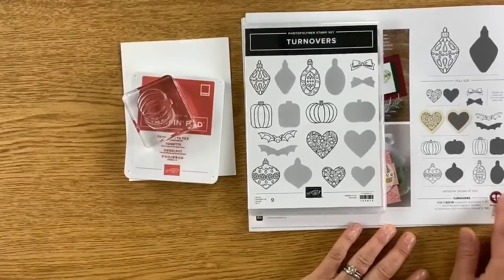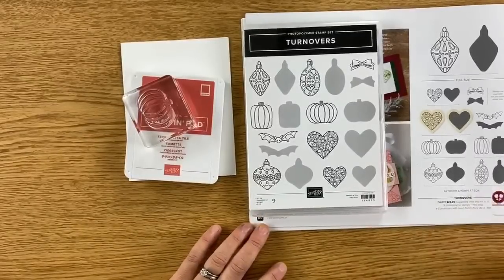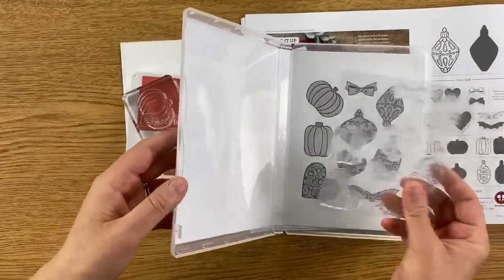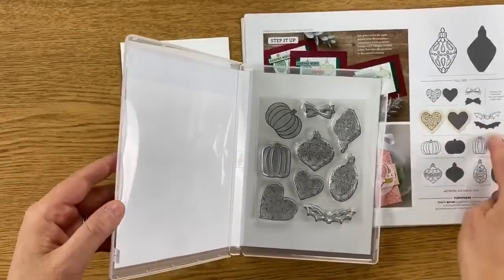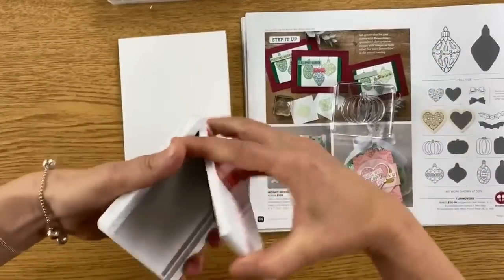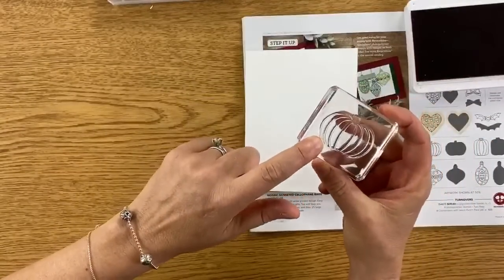You're going to see an icon right down here in the bottom right-hand corner. If you see that picture with the flowers, it means that it's a reversible stamp set. Let me show you what that means. You're going to take the stamp, because you can see here there's a bunch of stamps. I have already mounted a pumpkin because we're excited for fall. I have a bit of terracotta tile here, and I have mounted my pumpkin.